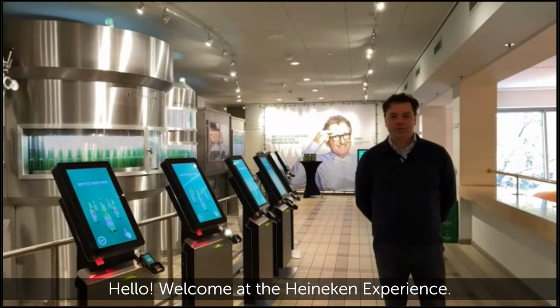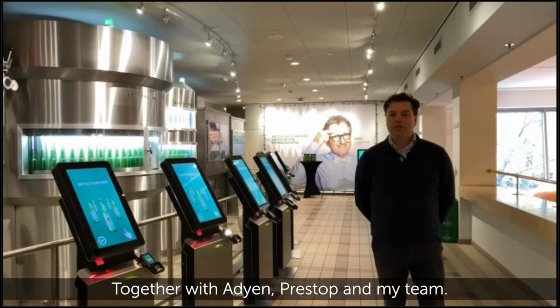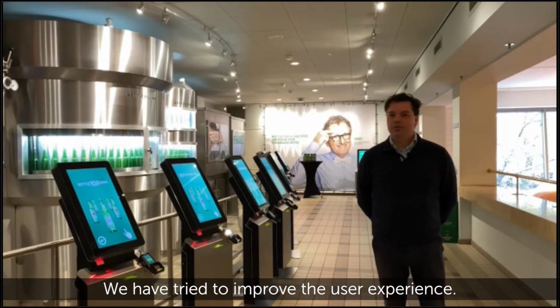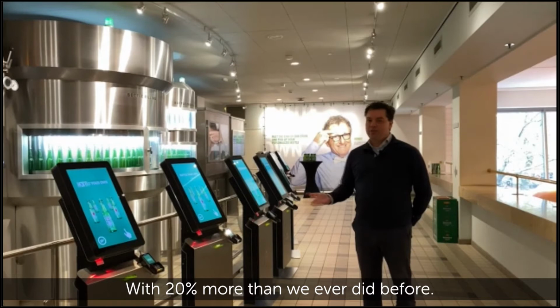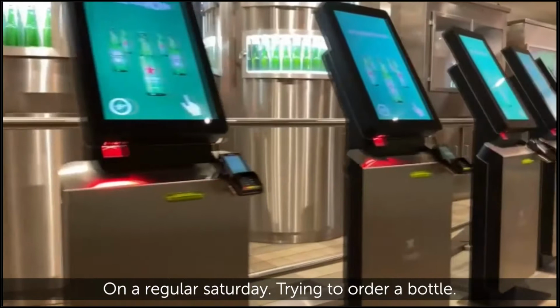My name is Martijn Otte, IT manager for the Heineken Experience. Together with Agen, Prestop, and my team, we have tried to improve the user experience for having your personalized bottle ordered. The ordering process we improved so far, so good, with 20% more than we ever did before. Imagine 5,000 visitors coming here, passing by on a regular Saturday, trying to order a bottle. That should be quick, easy, and smooth. And that's what we reached.